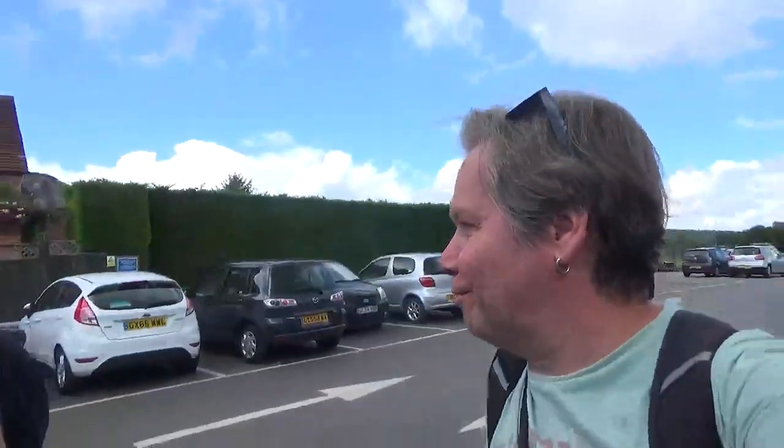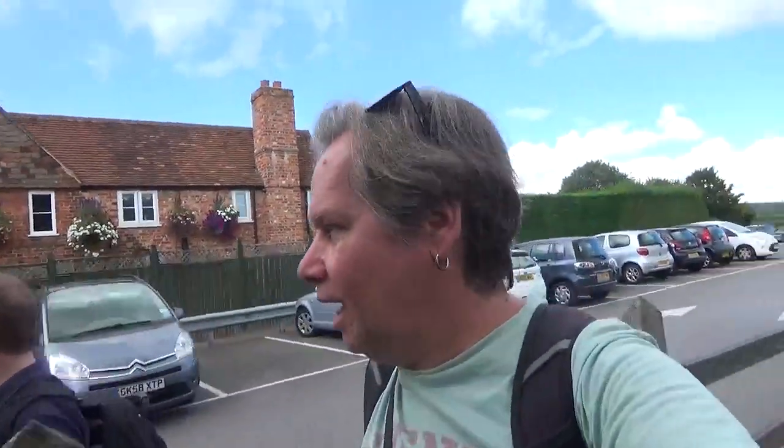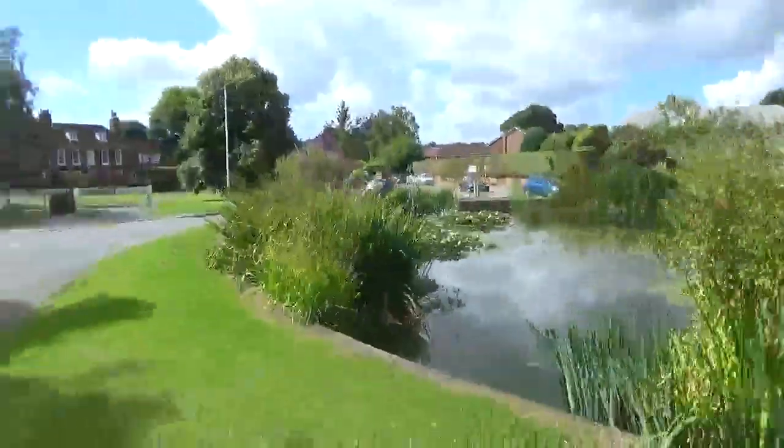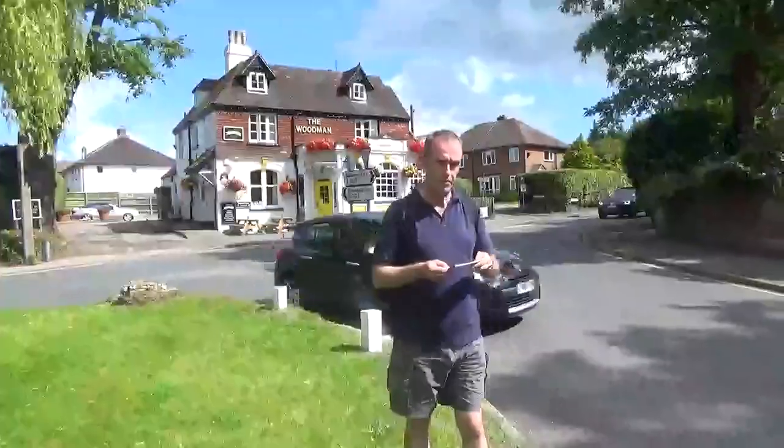Enjoy. So Paul and I are in Otford. We just dropped his car off in Cuxton, near the Medway, so it's been quite a bit of a drive this morning. And now we're in Otford, where we finished off last Sunday, and heading on the North Downs Way. Let's go. There's the ancient pond in Otford. We're just making sure we know where we're going.